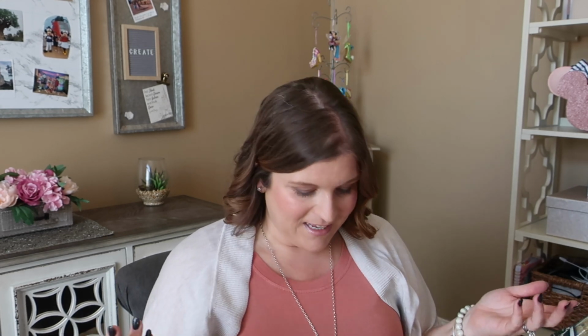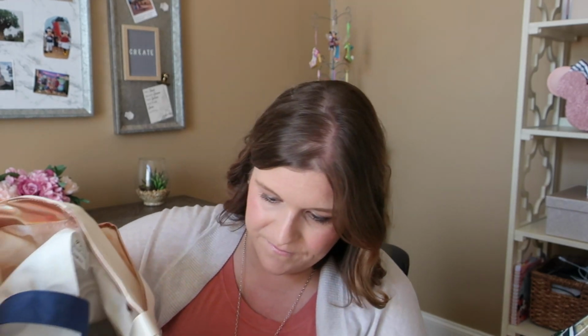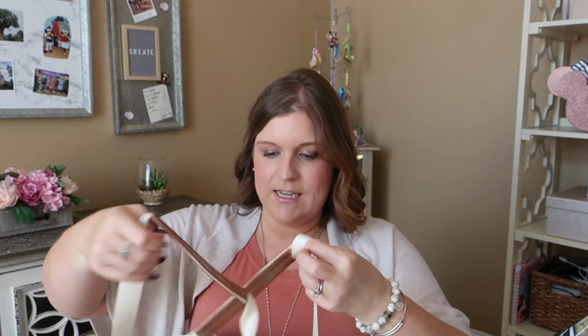Those have been eaten. So some of the treat things that I brought back have already been enjoyed, so those are not going to be in this haul. But what I can show you is the stuff that is not food. And I did end up getting this tote.